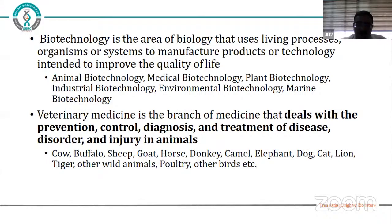So veterinary medicine is quite a challenging field for those who are looking to pursue it. But at the same time, it is not as advanced as human medicine. Some things, like heart surgery, we are not doing in animals. On the other hand, the scope or the depth is less compared to human medicine.